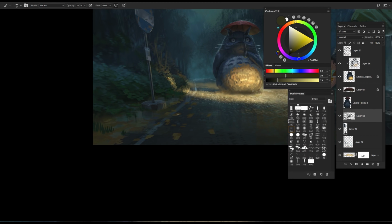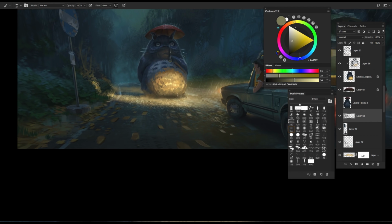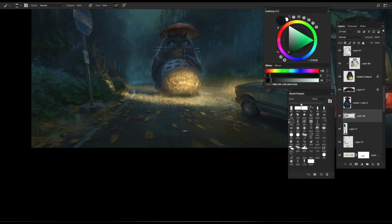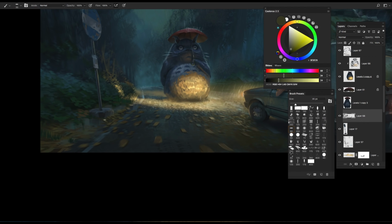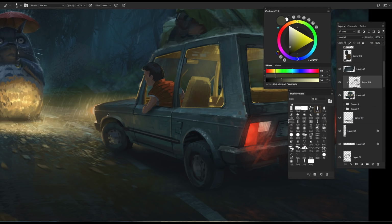At this point I'm a bit happier with where the painting's going, so I'm adding some details that sit more on the ground, closer to where the camera is in the scene, and actually adding in a little bit more detail on the car because it's so close to where the camera is in the scene. It's important to have some areas that are very sharp and in focus, as well as some areas that are pushed back and blurred out.